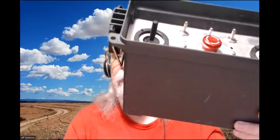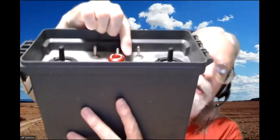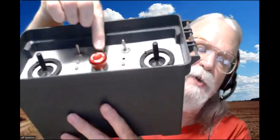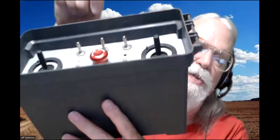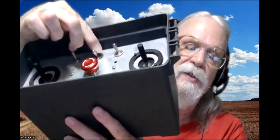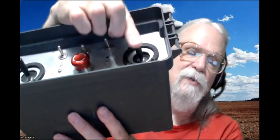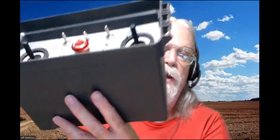So here's my remote control box, and it's got along the top these three switches. This switch is the one that, if it's down, it's in manual. If I flip it to the up position, that's the autonomous mode. In the manual position with it down, it's using one of the two joysticks. We'll call it this one. Forward and backward is the speed, and left and right is the steering. And that's the way it's always worked.